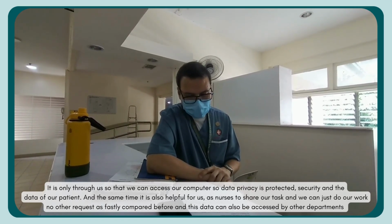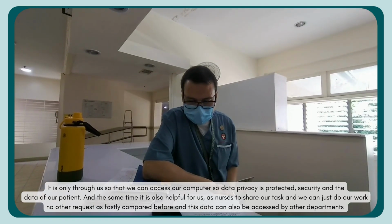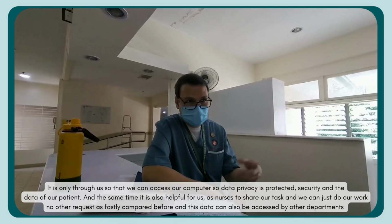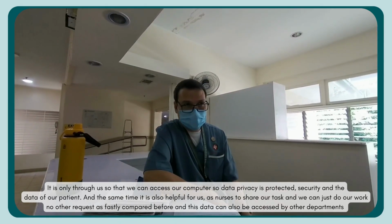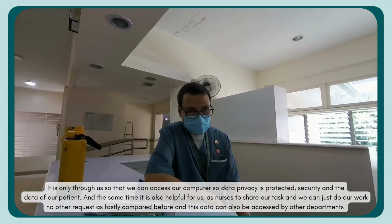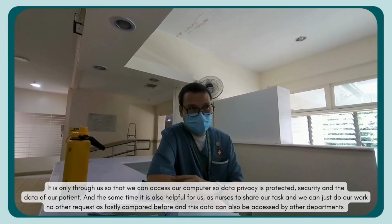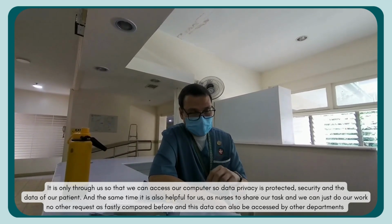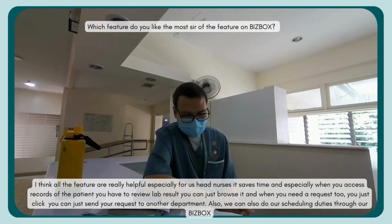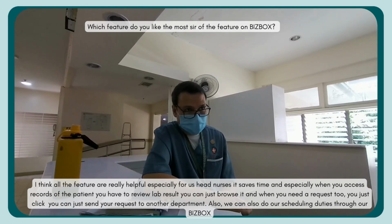And at the same time, it's also helpful to us as nurses, our tasks are easier, and we can do our requisitions or requests faster compared to before, and this data can be accessed also by other departments. BIZBOX, sir, which feature do you like the most out of the other features of BIZBOX?